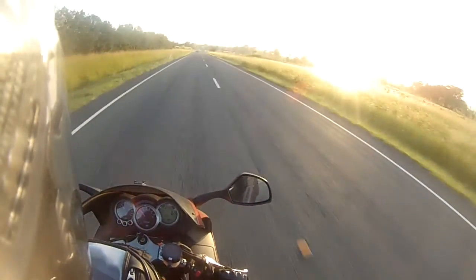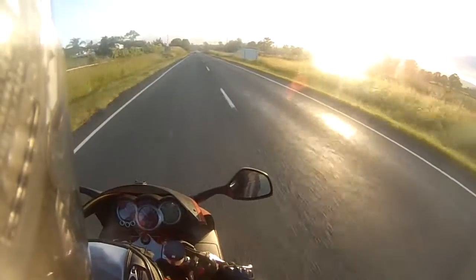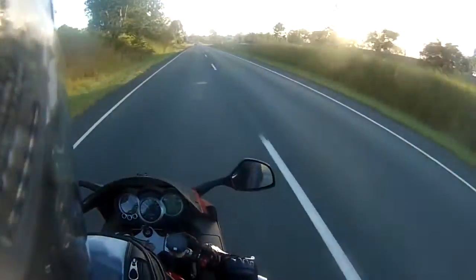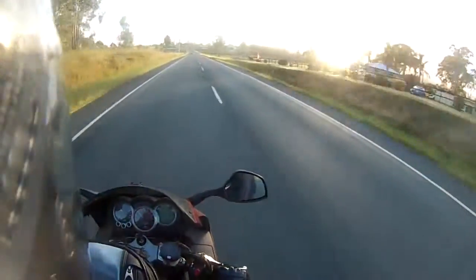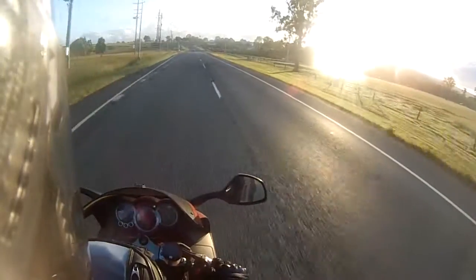Other than that, it's a nice bike to ride. I can't fault it from that point of view. It wants to turn into corners a lot more than what my CBR does. It really wants to turn into corners. For a big bike, and it's 240 kilos, I think, it really likes to get into the corners.